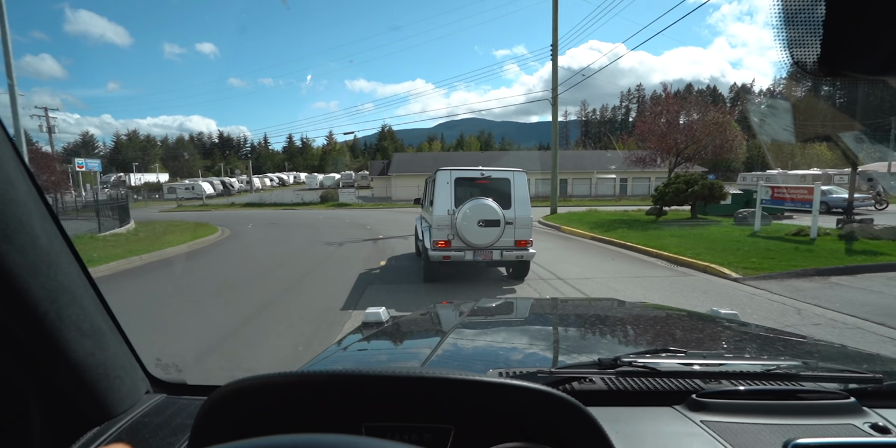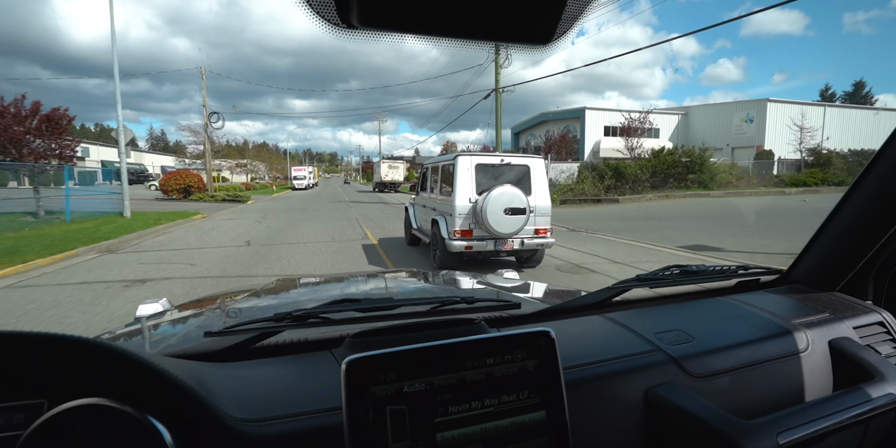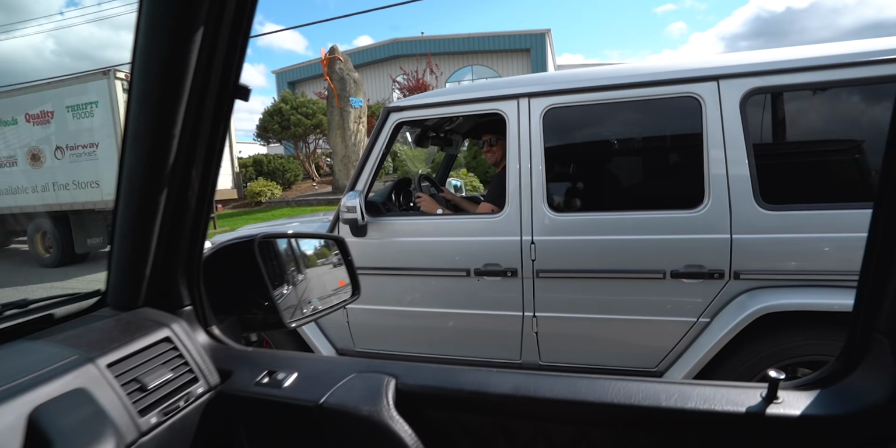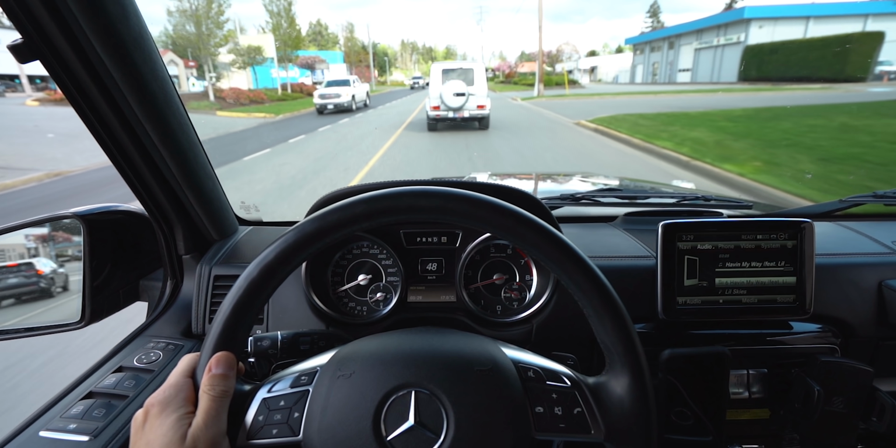Oh my gosh. We barely even hit the speed limit. These things are so slow.